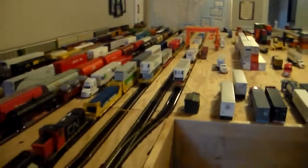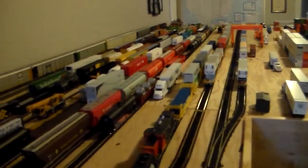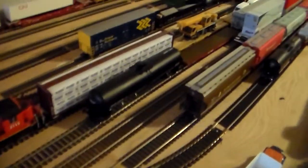And then the yard. We got four tracks in the intermodal terminal. And then another five tracks right here that come off of that track. Which you're able to switch if you had a train entering the siding on the next set of yard tracks.